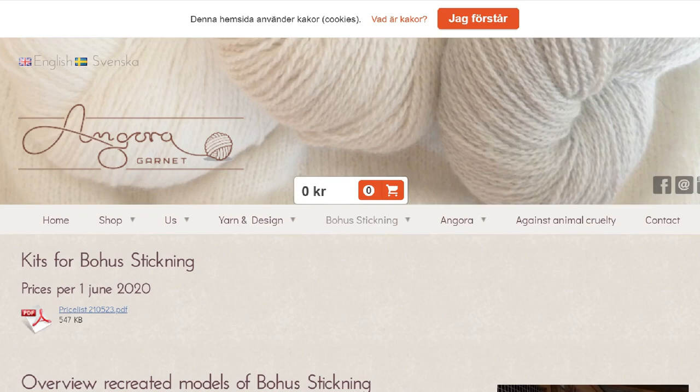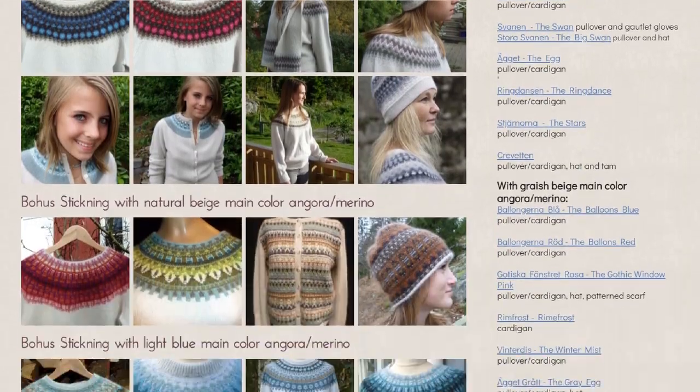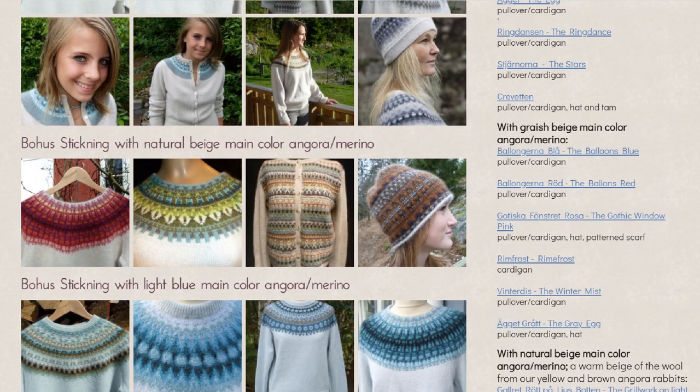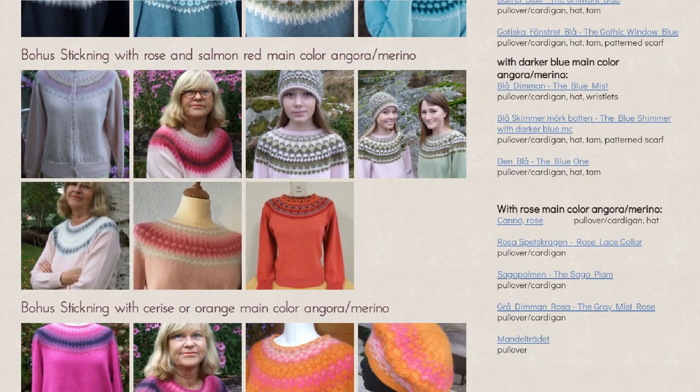The woman there, I'm not gonna attempt her name, I'm sorry, but I'd rather not butcher anybody's name if I don't have to, is actually raising Angora rabbits, and she sells yarn that is dyed in the official Bohus style and has kits and has tons and tons of sweaters in her shop, so you can see them.